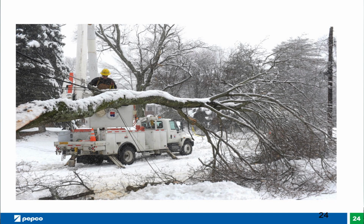Here are just some different photos that we have. As you can see there, we talked a little bit about trees coming down, the impact that has on an electrical system. We talked about a distribution feeder. Those are the feeders that serve our communities, that go out to serve our businesses, our homes.